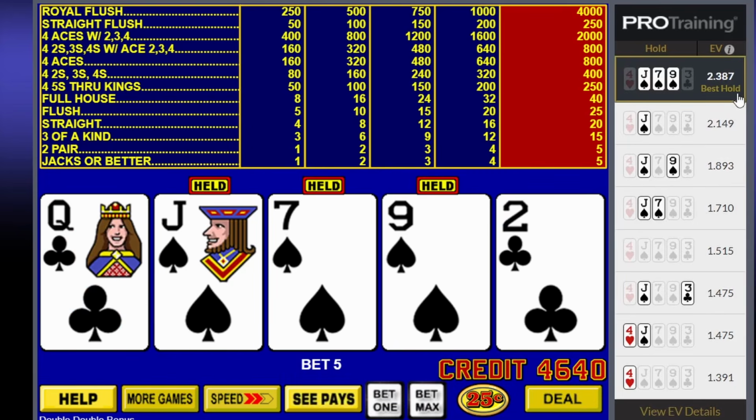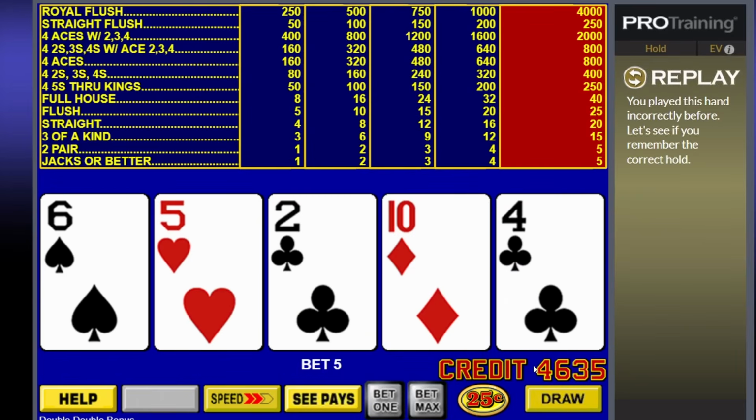Yeah, correct. 2.38 versus 2.14. Not really close, but not far away either. They're similar. But we made the right move. And I guess once upon a time we didn't make the right move here. This was a gut shot. And I believe a gut shot is higher than a redraw in double bonus.